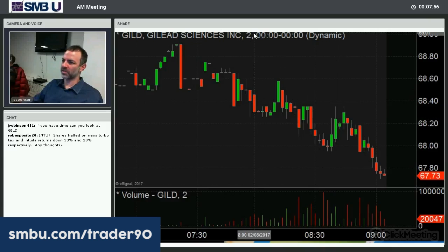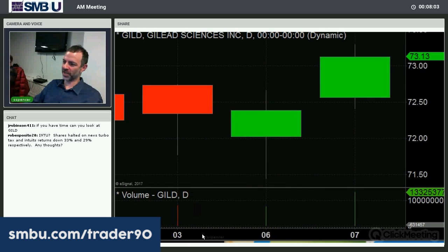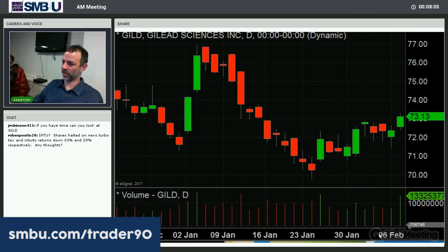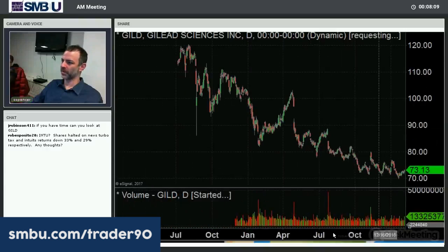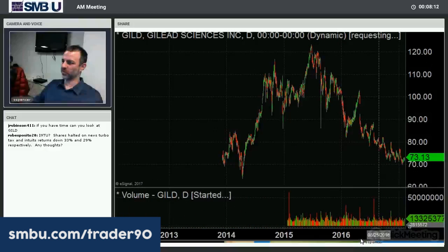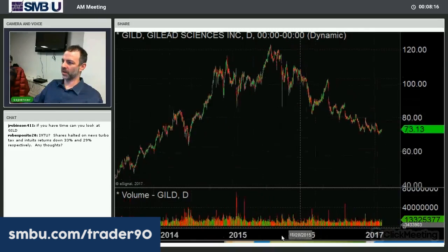There we go. So first of all, let's take a look at the daily on Guild. This is kind of a different sector, but equivalent to Disney in terms of market leader for their sector, very liquid. We looked for it to bounce a couple of times and put in bottoms. Put in its top at 120.